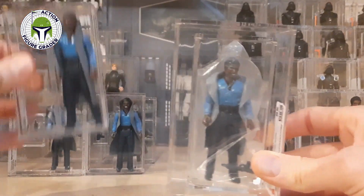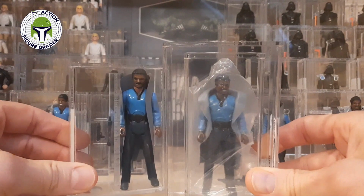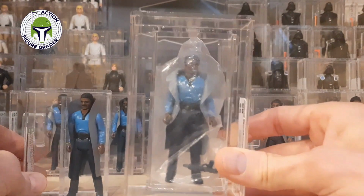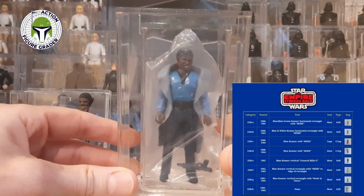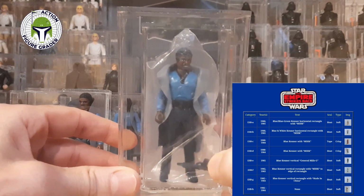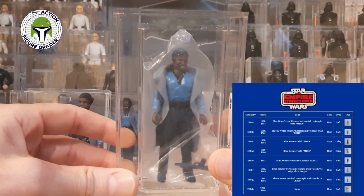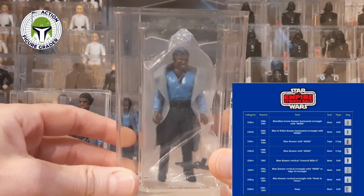The other Lando I have that's Hong Kong is this one. This is without the teeth, so you can kind of compare and contrast the differences. Both of these are Hong Kong COOs. The ESB-H baggie is the only ESB-H baggie that has no text on it. It's a soft style baggie. The plastic is a softer material, and it's the only one that was part of the Empire Strikes Back baggie line that had no text.